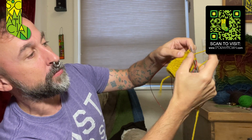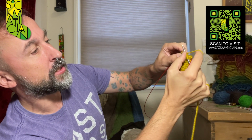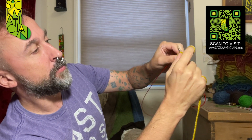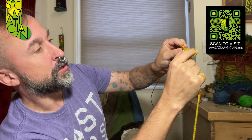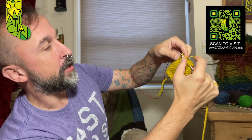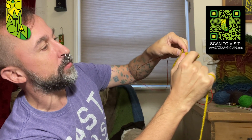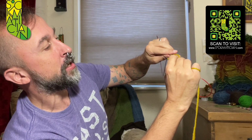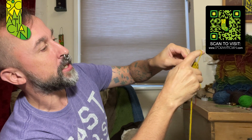And again, that gives me two loops. Knit between and slip. Knit between and slip. Knit between and slip. And then at the end, there's nothing to knit between, except you are going between the next one. So what I do is I slip that there, I pick up a little strand there, and I knit. Oh, I haven't done that right.